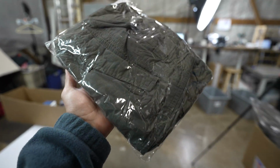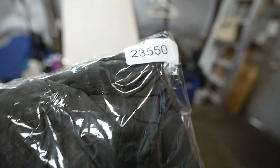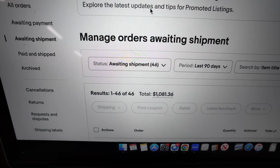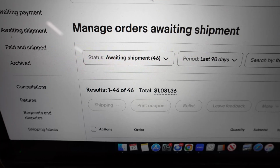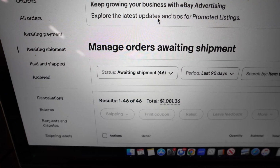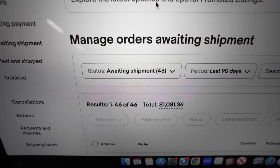These are some men's Columbia Omni Shield convertible pants, also listed last week, and these sold for a best offer of $15 plus shipping. All right, so we have 46 orders going out on eBay, totaling a little under $1,100 in sales. And then we actually had 10 orders on Poshmark, totaling $212 in sales. And then we have some orders on Whatnot that need to be shipped out. So let's get to pulling these orders till we can find out what sold.